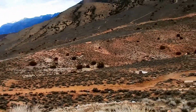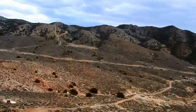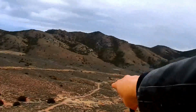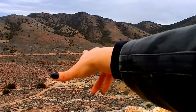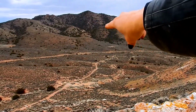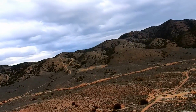And where it splits, we go down here, park in front of the mill. You see that open area? See how that is right there? Where I'm pointing, where there's two roads, that's the original town site right down below. Just that empty spot. That empty spot is the town site.